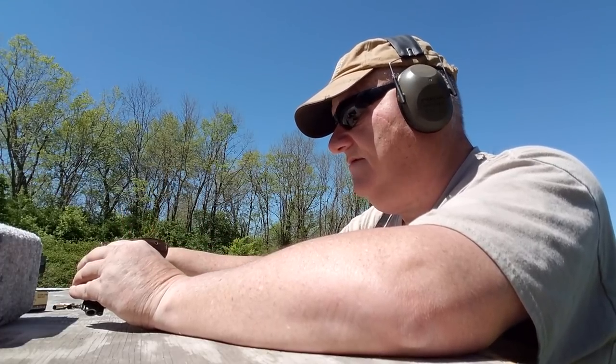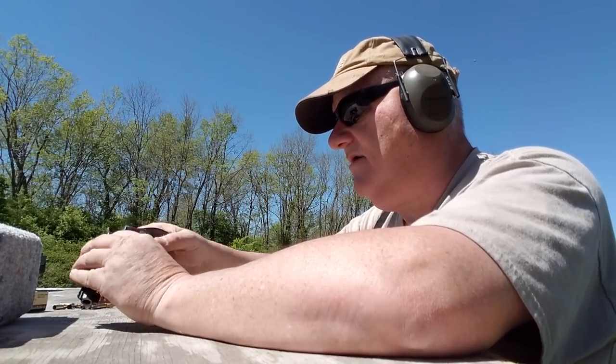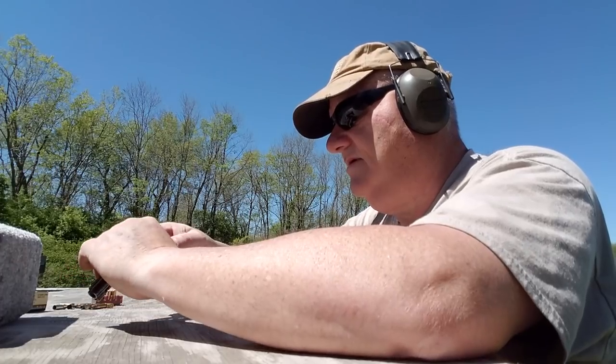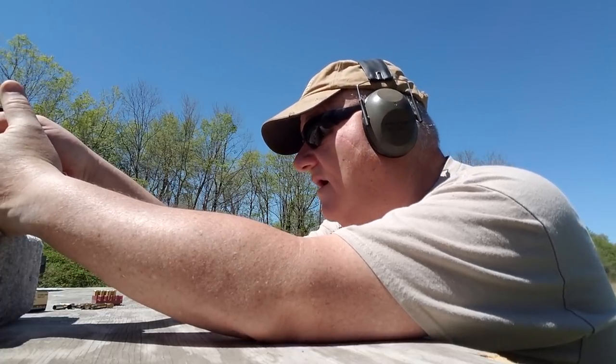The 32 in the wad cutter loading is still very popular in Europe. It's a very popular target cartridge in Europe. A lot of the European center fire pistol teams still use guns chambered in this cartridge.